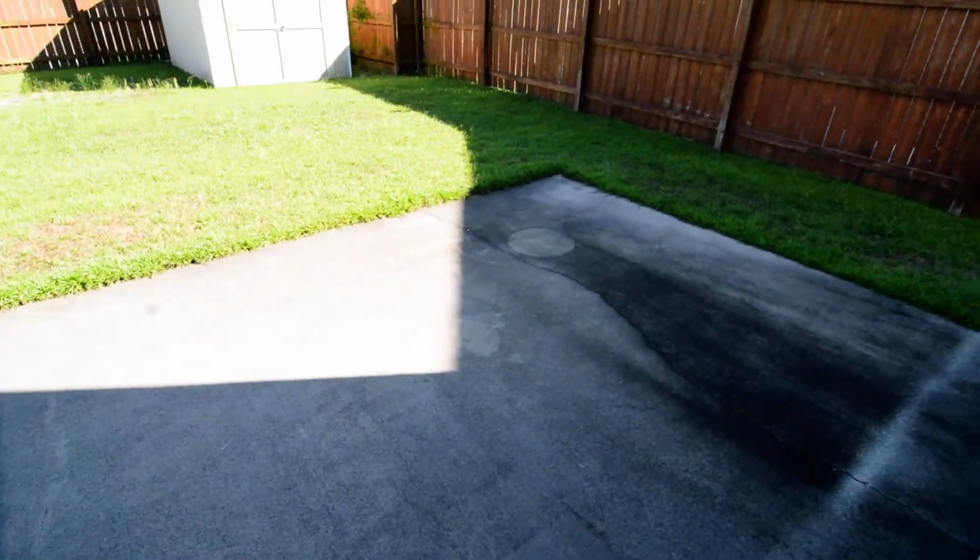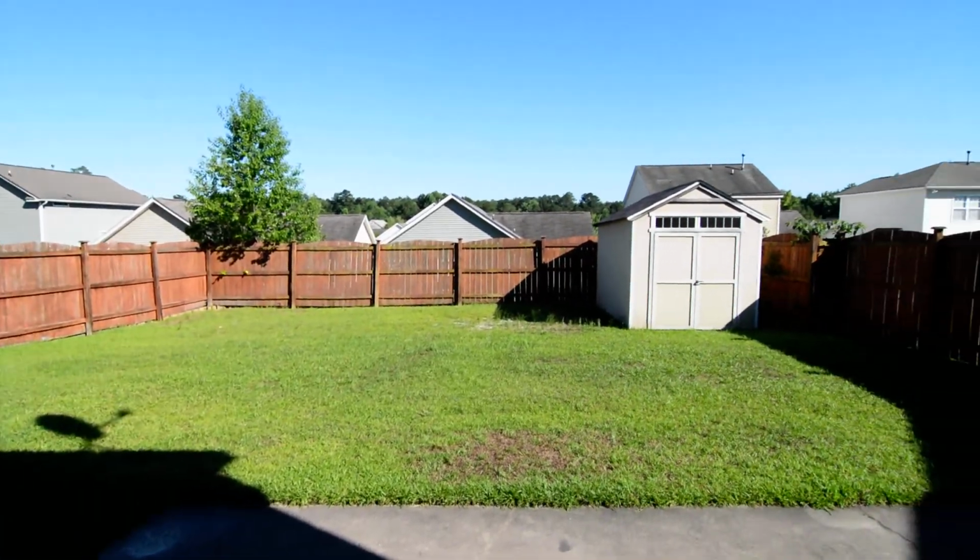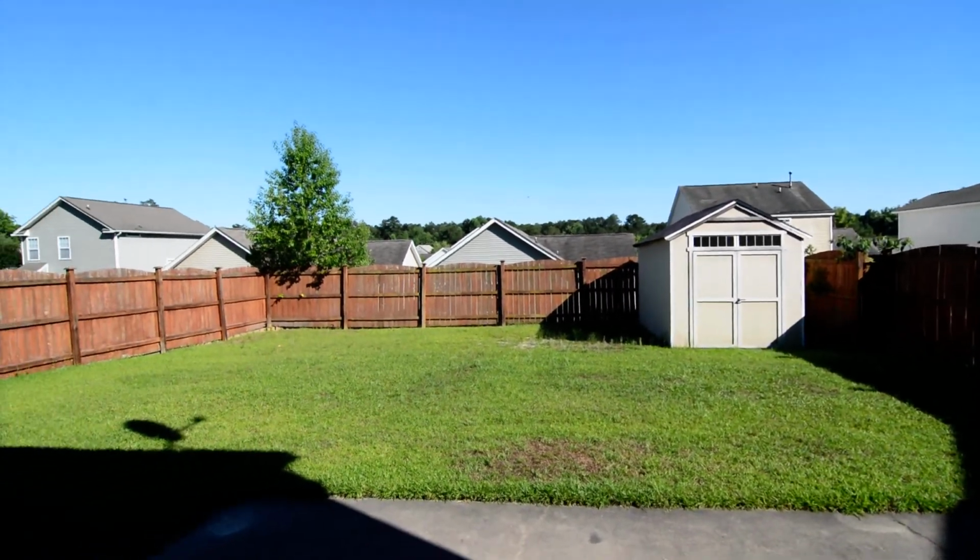This lets you out to your backyard. So you can see that sort of double-sized patio. You have a fenced backyard here with a storage shed as well.